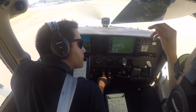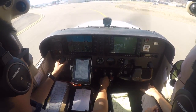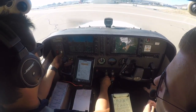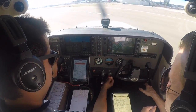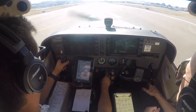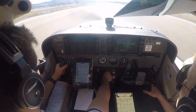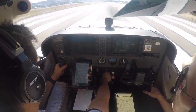Cleared for takeoff, okay. Done that earlier. Something else that you can still do? There you go. Okay. Speed's alive. Roger. 55, 50, 55 and rotate.